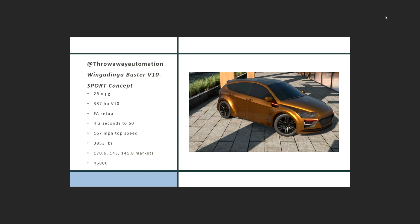But that's just the body itself, not knocking this car. This car actually looks pretty good. I'm digging the front end. The lines could be matched up a little bit more, but overall he did a good job on it.